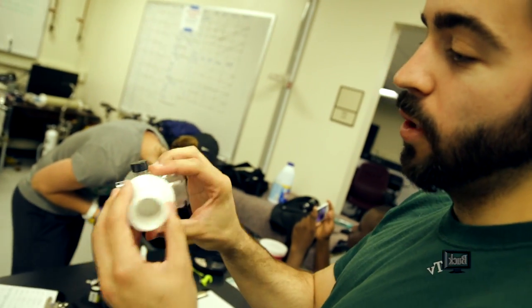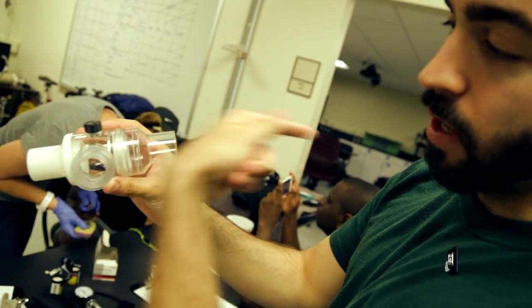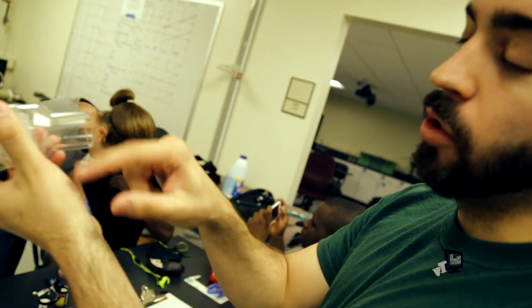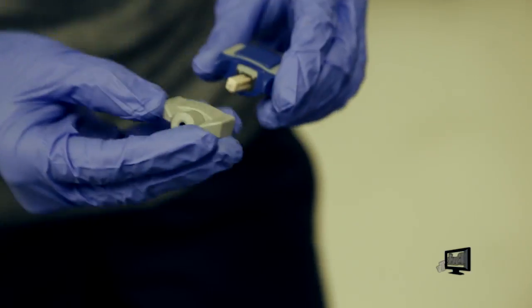Yeah, so this is to prevent airflow in and out, and he's going to breathe in through this way. So it's going to come into his mouth, and then he's going to exhale out that way. And we're going to put a tube on this side to go into the metabolic cart to calculate.